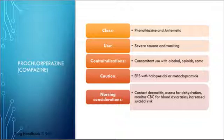It's centrally acting; its action blocks the dopamine. So that's why there's a problem with people with Parkinson's being a real caution, because it will aggravate the Parkinson symptoms. That's why you may have these under caution, your EPS, or extrapyramidal symptoms.